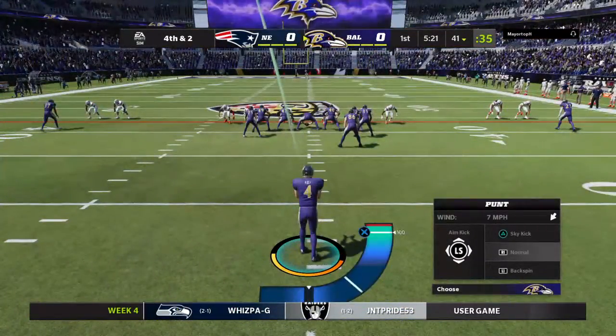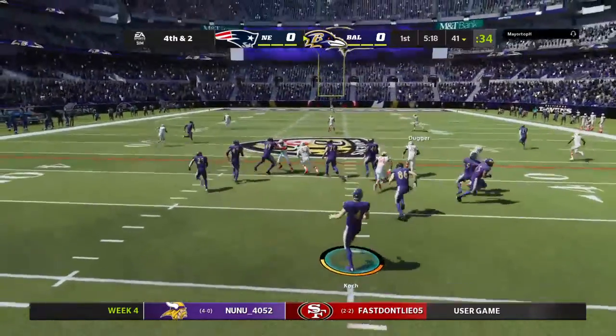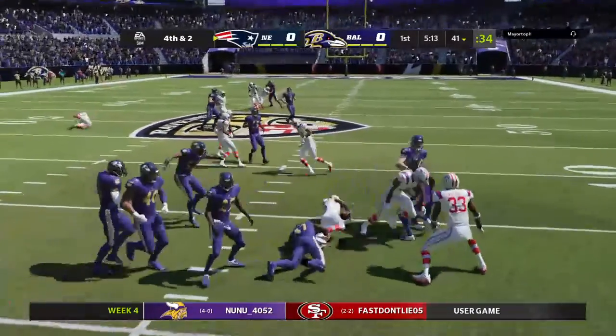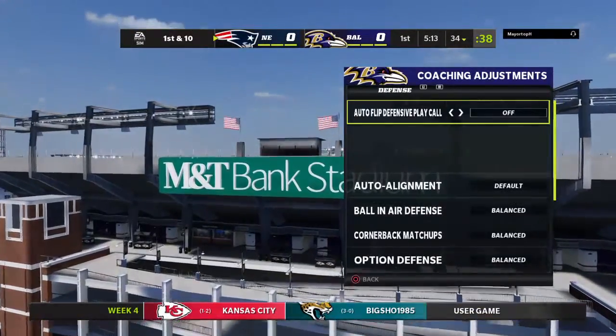Well, they've got man coverage on the outside, and my scouting report on these DBs tells me that they love to take matters in their own hands. They want man coverage, not zone. And there was good coverage there that forced the incompletion. Taken in at the 22. 12 yards on the return that time, and the Patriots take over.